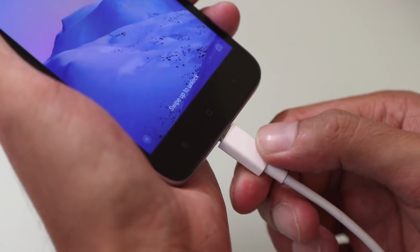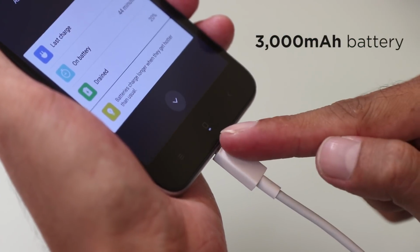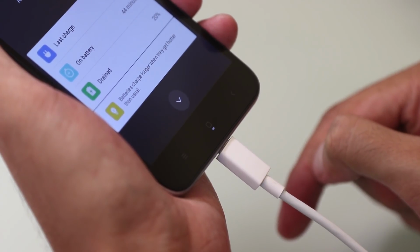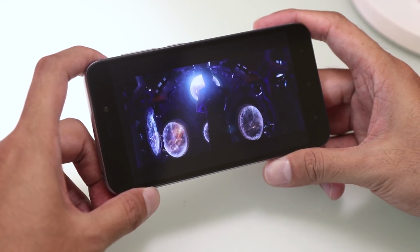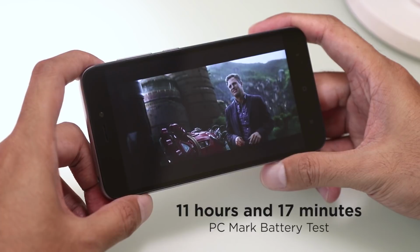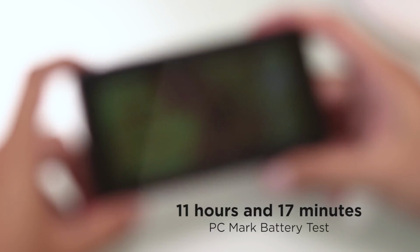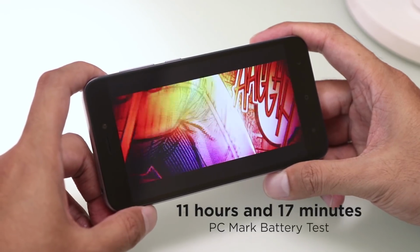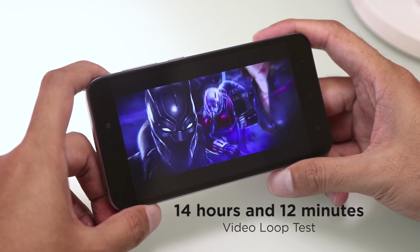The Redmi 5A is equipped with a standard 3000 mAh battery. It's nothing too impressive, but is enough to last you a day or a day and a half on light to moderate usage. PC Mark battery test ranks the device at 11 hours and 17 minutes, while in our video loop test, which involves playing a 1080p video in loop in airplane mode with 50% brightness and volume with earphones plugged in, it lasted a good 14 hours and 12 minutes.